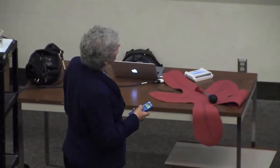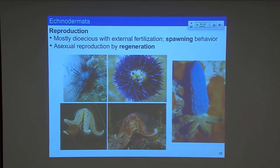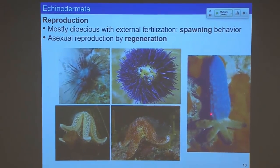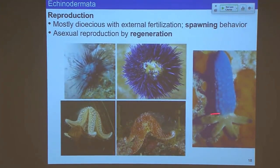Okay? The other thing they're capable of for some of the groups, especially the sea stars, is asexual reproduction by regeneration. And what you can see here is one arm of a blue sea star. And what you see here is, what does this look like?